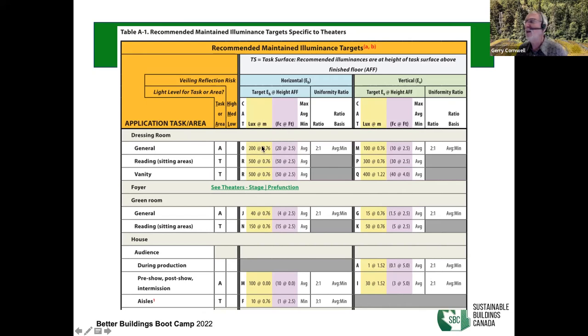So we have 200 lux. And it says at 0.76. Well, that's approximately 3 feet, 0.76 of a meter, or 2.5 feet. Here they give us that translation. So here are the metric numbers in yellow, and in the pink or purple color here, it's the imperial measure. So 200 lux or 20-foot candles at 2.5 feet, and that's average across that area. So that's the way these are set up.